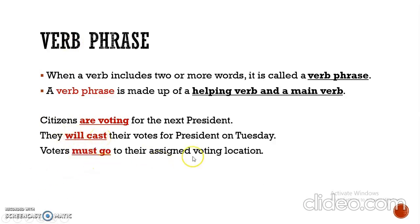Voters must go to their assigned voting location. What is the main verb? The action verb, go. What must the voters do? Go. So go is the main verb. Must is the helping verb. The citizens have elected a new president. Where is the main verb? Elected. What have they done? They have elected. So elected is the most important verb, the main verb. Have is the helping verb. So the helping verb always comes before the main verb.